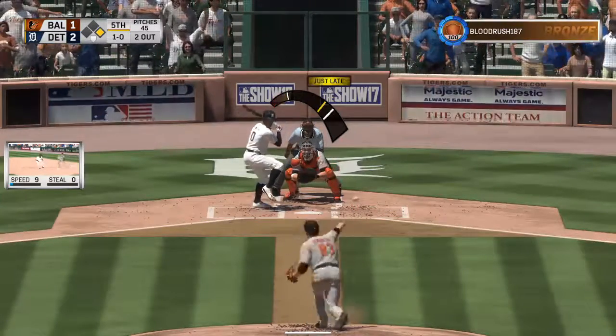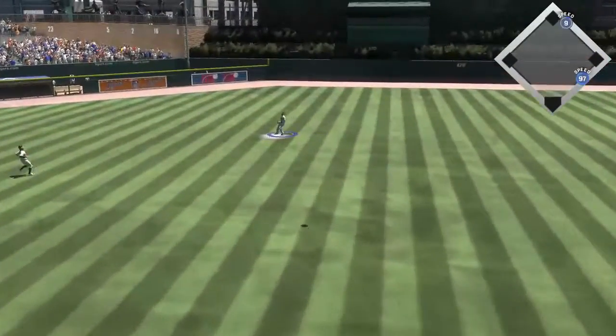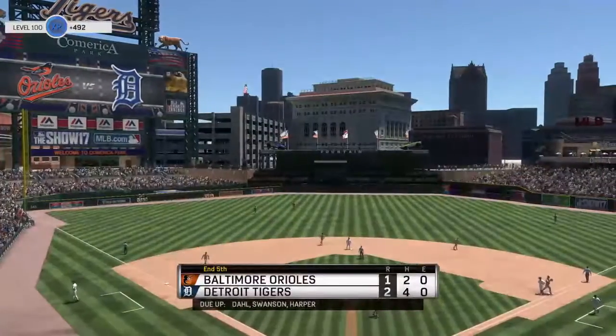Here's the 1-0. Lifted in the air to center field. Waiting on it is Dahl. No trouble with this one, and the inning is over.